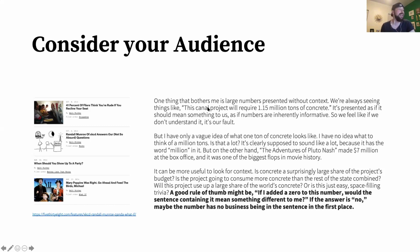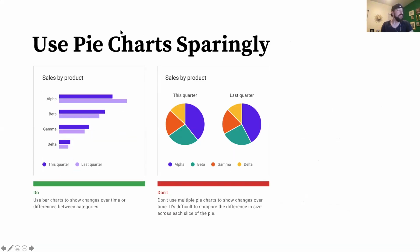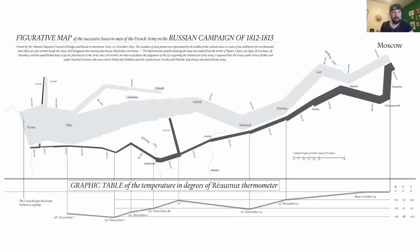So what he's trying to say here is if you multiply something by a factor of 10, so instead of 1 million tons it's 10 million tons, is that going to mean something different to you? For me personally, I don't know the difference between 1 million tons and 10 million tons. That's a perfect example of what he's talking about: if you change something by a factor of 10 and nobody has any idea what that means, then you have to think of a different way to communicate it. And I think one of the graphics that we touched on earlier does a phenomenal job at this.